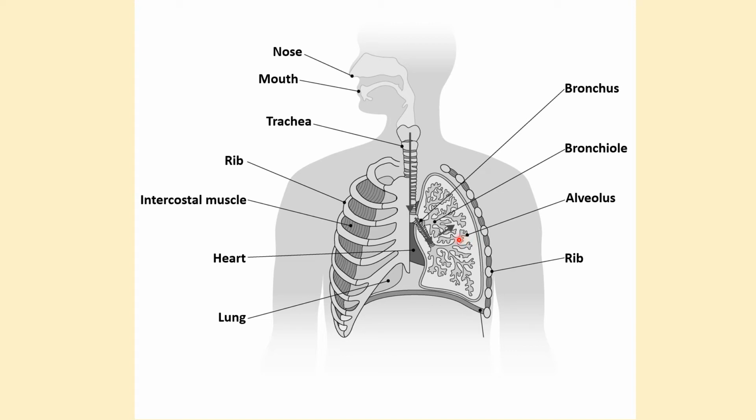All right. So that's your lungs, and then outside your lungs, you've got the ribs, and between each rib there are intercostal muscles. So if you've ever eaten ribs in a restaurant, that's what you're eating. You're eating the intercostal muscles between the ribs of an animal. The heart is not actually part of the respiratory system or the breathing system, but it's just in there so that you know where it fits in.